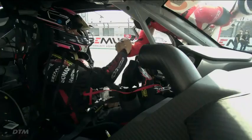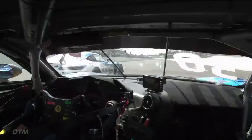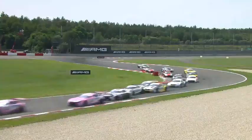There's no buttons to press. There's no DRS. There's no push to pass. It's all about drivers outwitting other drivers. And that, as a purist, I think, is what you want to see. So it's been a brilliant day today. It was a really good day yesterday as well.